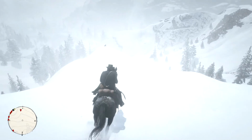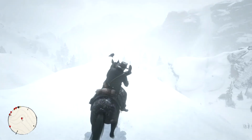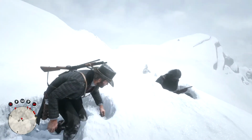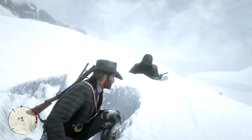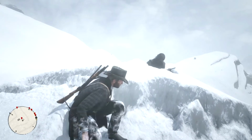You follow those tracks all the way. You can use Eagle Eye to get a better look if it gets a little too hard. Sometimes it snows and fills in the tracks, but if you use Eagle Eye, it'll take you right to the previous owner of the house, sitting on top of the rock, covered in more than half a foot of snow, frozen stiff, and deceased.